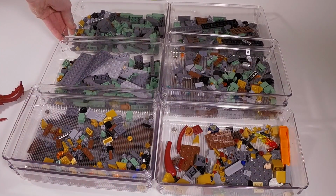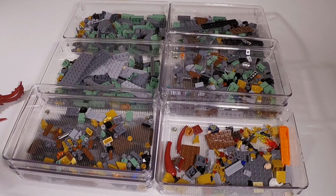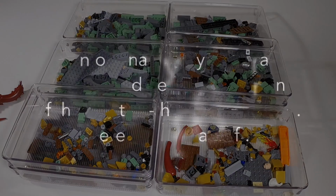Now, somewhere in one of these bags are 1x1 round tiles that are trans clear with a print on them for the Arkenstone. I actually wasn't able to find it readily, probably because it's a small transparent piece, but I'm sure we'll take a closer look at that piece once the set is done. Okay, enough of the pieces, let's get building.